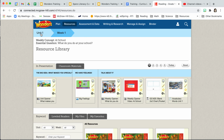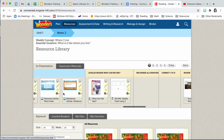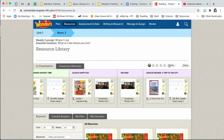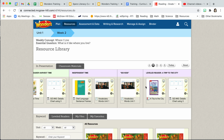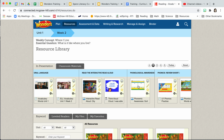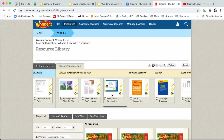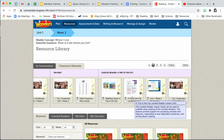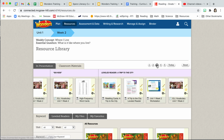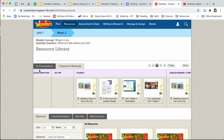You may notice we've got Unit 1, Week 1 already up here. I can still change that. And then it's going to have every single thing for day 1, apparently. Okay, we can click it over and do day 2. It's going to have lots of everything that's involved in this curriculum. We've got classroom materials as well. These are worksheets, additional materials, the leveled readers and some of those things. You can click through and see what they have for every single day.